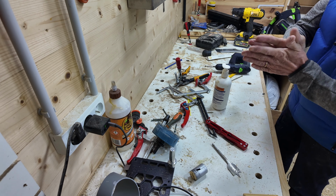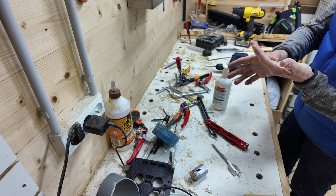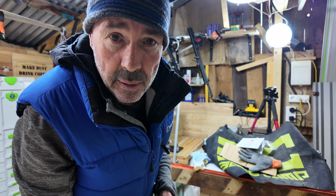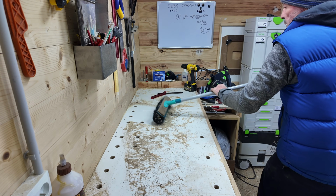Moisturiser. I've worn my fingers away with all the work and the plumbing. That might just pull the shelf down.